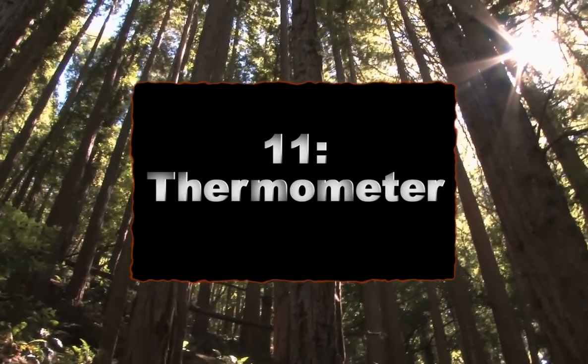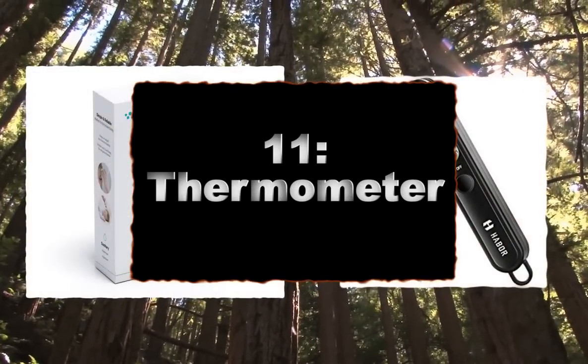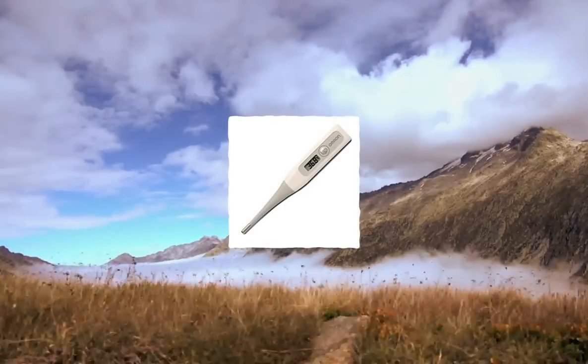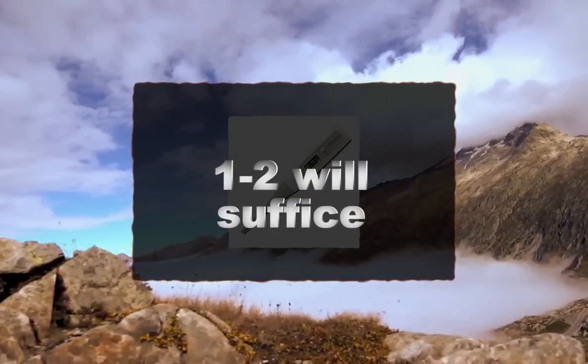Thermometer. For obvious reasons, a thermometer helps in accurately determining the intensity of a fever. This device is usually very cheap and can be found anywhere. 1 or 2 of these will do.